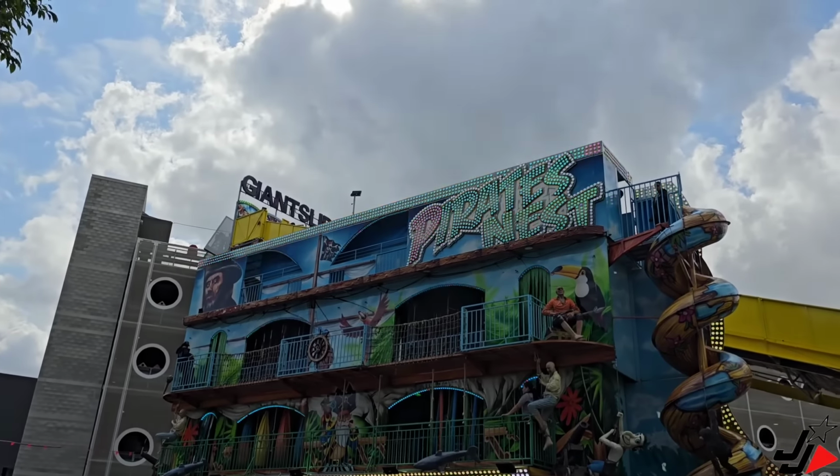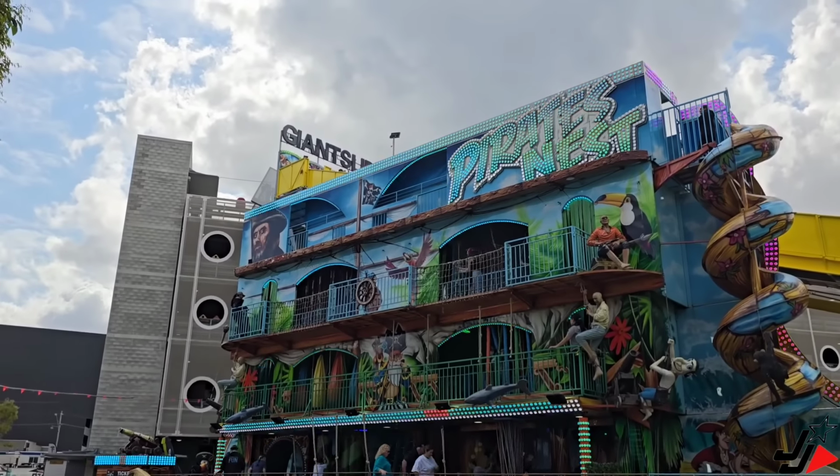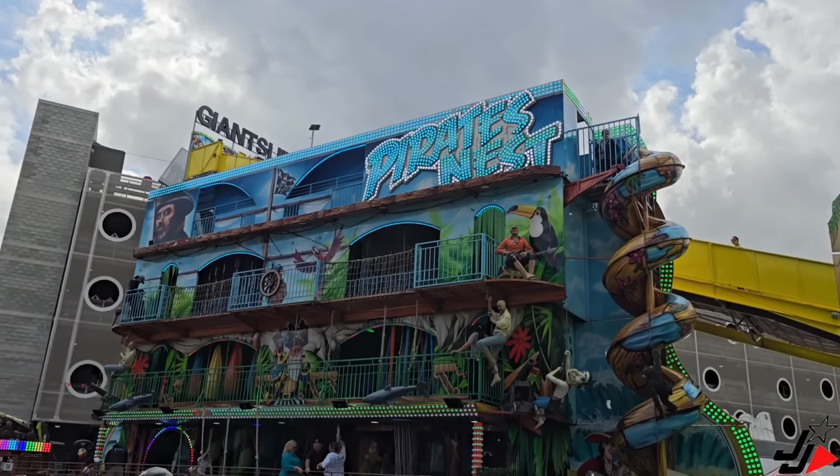Check out this fun house. This is the Pirate's Nest. It's a four-story funhouse, pirate themed, with a corkscrew slide at the end. Looks pretty cool.